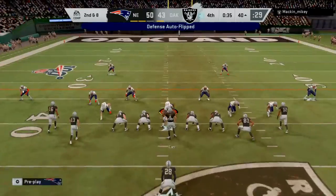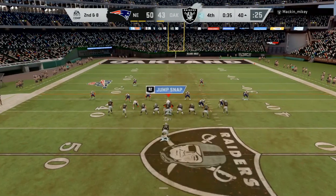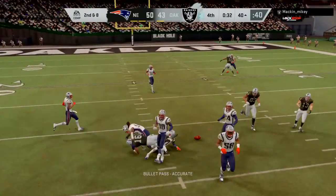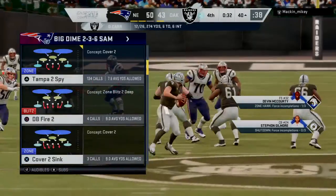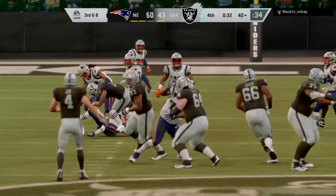The last run got a couple. Here's second and 8. Back to throw. And that's going to be incomplete. A lot of contact, no call, and it's third down. Third and long coming up.